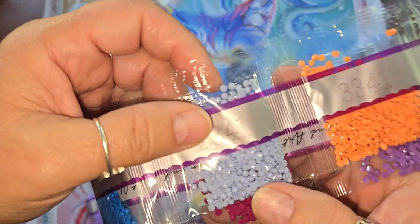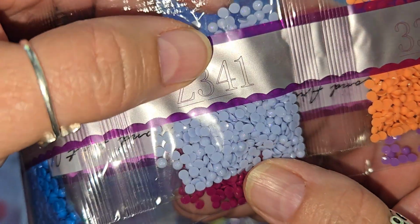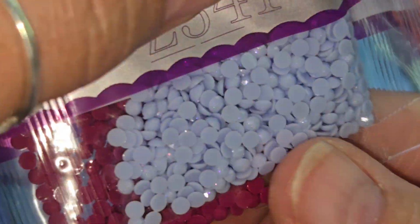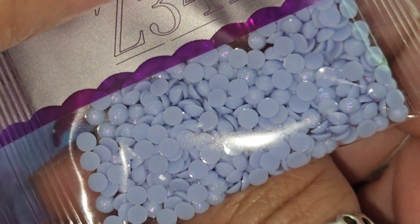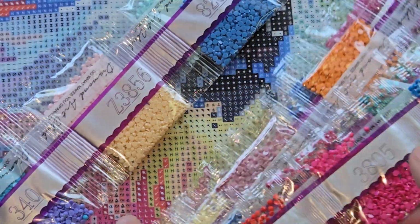Oh, right here, blue. See, on the blue one, I can see it. Certain colors are better than others. Certain colors are definitely better than others when it comes to the fairy dust. See the glitter? I can definitely see that one better. Okay. That's what it is. Certain colors are better than others. And yeah. That's how it is. Anyway.